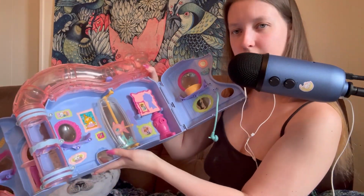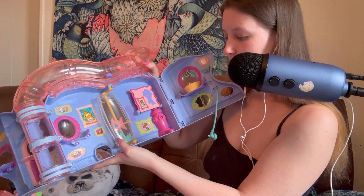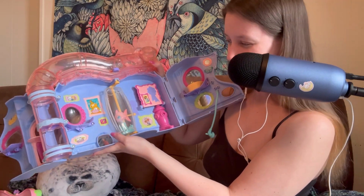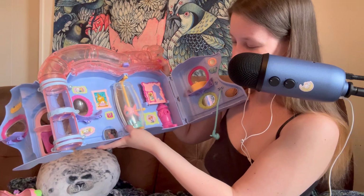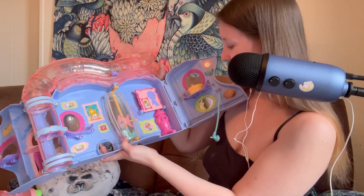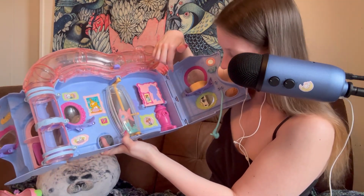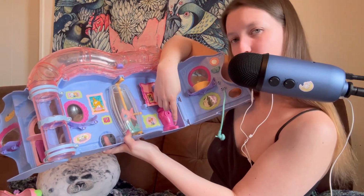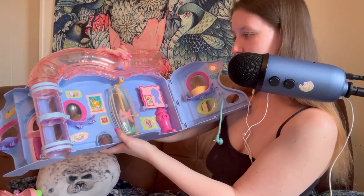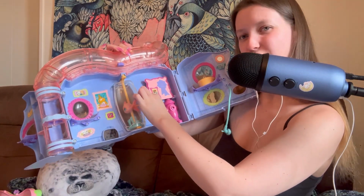So, when you open it up all the way, which was very loud, you get some really cute little pictures. There's like a hamster with a party hat, and he has a birthday. There's this little part that comes down. When you put their paw right here, it'll come down. And then this cool fish, little fish extra here.